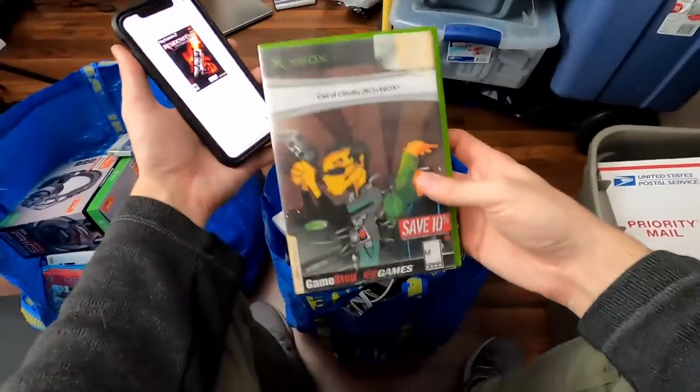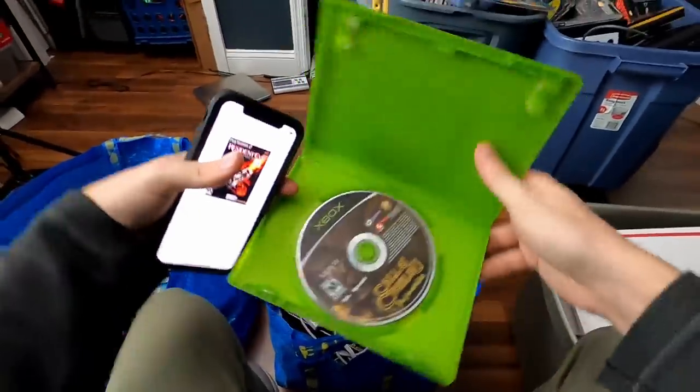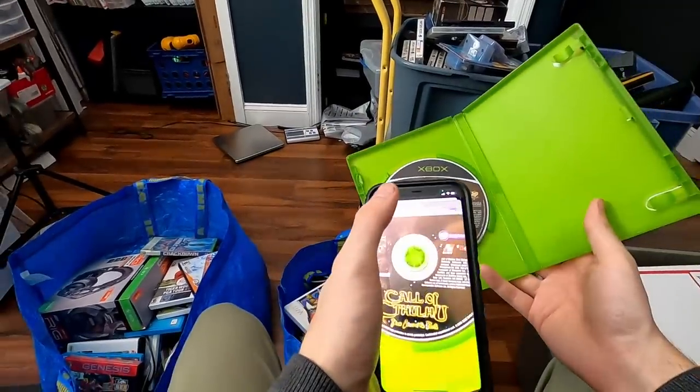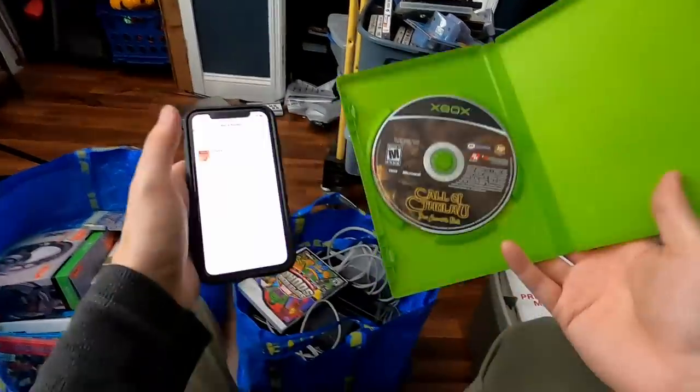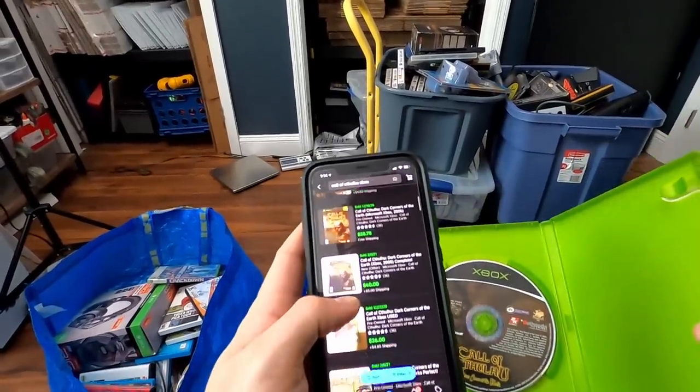Up next we have, oh wow. Wow. Hold up, is that actually in there? Oh my gosh, if that's the game I'm thinking of, that's a really valuable Xbox game. Let's see if it comes up here when I scan it with Amazon. It didn't. Let me look it up on eBay. Yeah, dude, check that out.